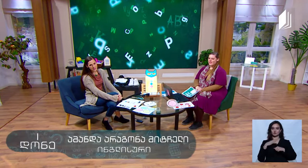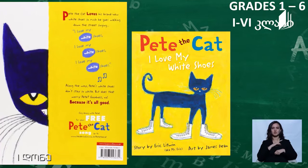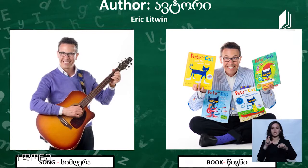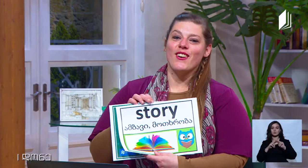Welcome to our classroom. Today, we will read Pete the Cat, I Love My White Shoes, and Pete the Cat, My Four Groovy Buttons by Eric Litwin. Eric Litwin is the author of this book. I love this story because of the songs. They're so funny.